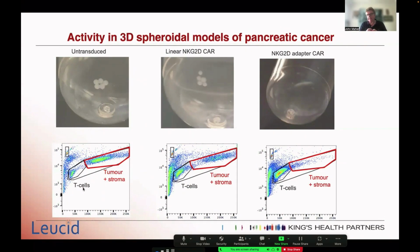And if you deaggregate the cells and put them through a flow cytometer, you can see that the tumor and stromal cells fall in a separate gate to the T cells. If you now move to the right of the slide and see what happens with the adapter CAR, LU002, you can see that nothing remains visible to the naked eye. And when you deaggregate what remains in the tube, you can see that really all you can see are activated T cells, some of which are beginning to spill into the tumor plus stroma gate, because of course activated T cells become much larger and they change their scatter profile.